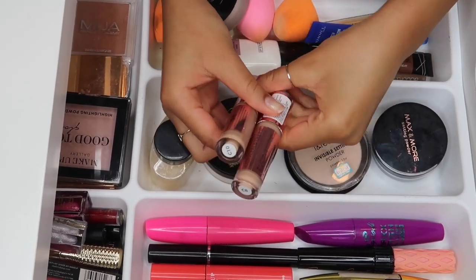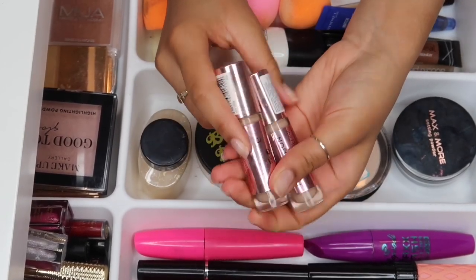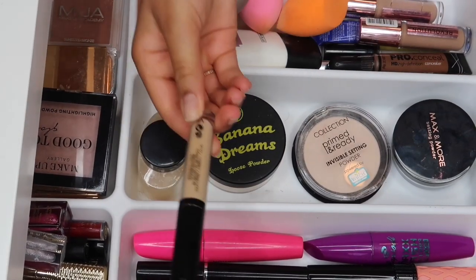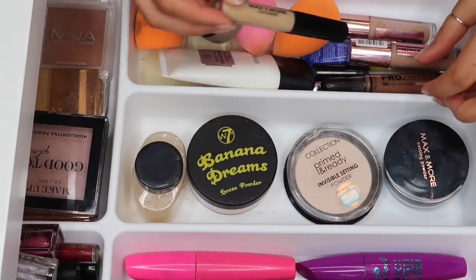These are both too light for me. I used to be lighter, or I just didn't pick the right shades. This is the shade C8 and C10. They're both too light, but Poundland concealer, they only had white shades.